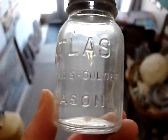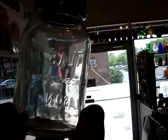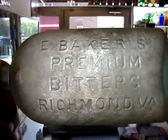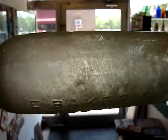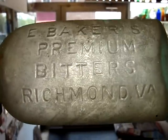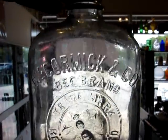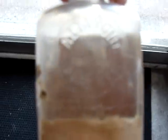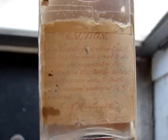Then a bank jar. Probably holds about 4 ounces. Then I got this bitters from Richmond. It's really badly stained up, but I've never seen this particular bottle before. Then we got this Big McCormick with the B on it in a flask type bottle. Altamont Pure Rye. It's got the original labels on it.